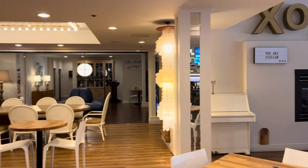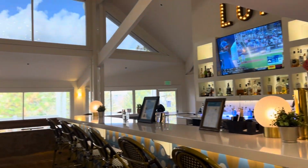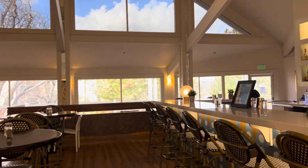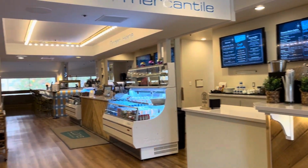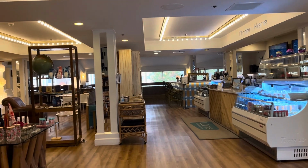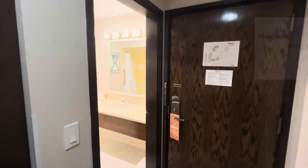Okay, so I did mention earlier that there is a Luna Cafe, and it's a restaurant slash bar area. It was really cute, and it does offer some snacks and some drinks. The hours vary, so definitely check out what time it's open. But it was definitely a nice place to just stop by and grab a nice cup of coffee, or if you wanted some chips or something like that, you could grab that as well.